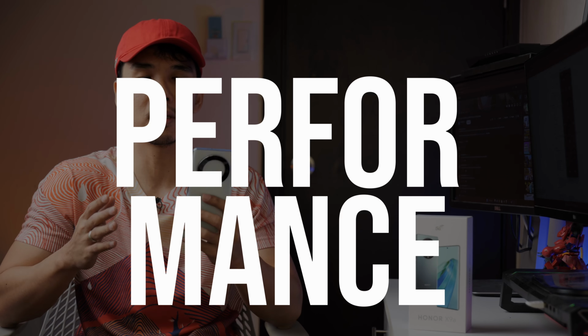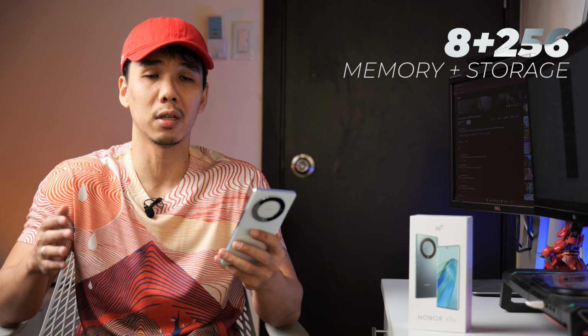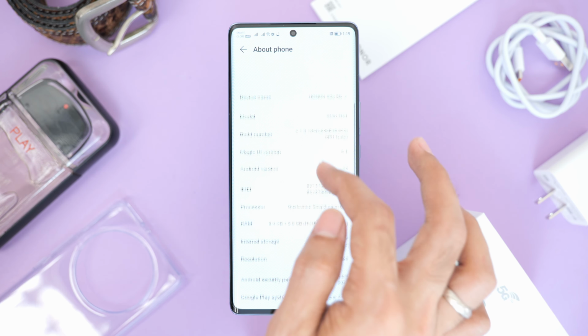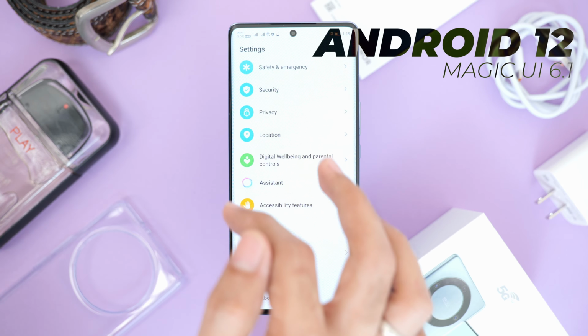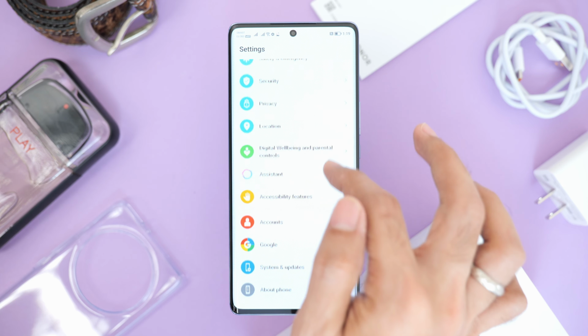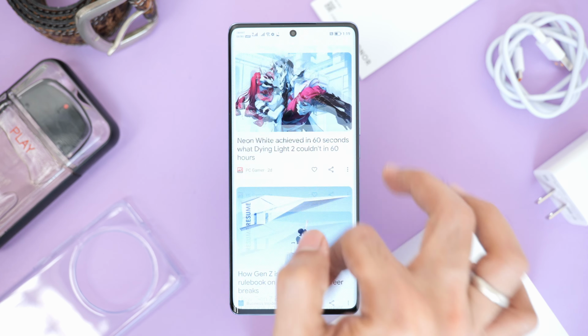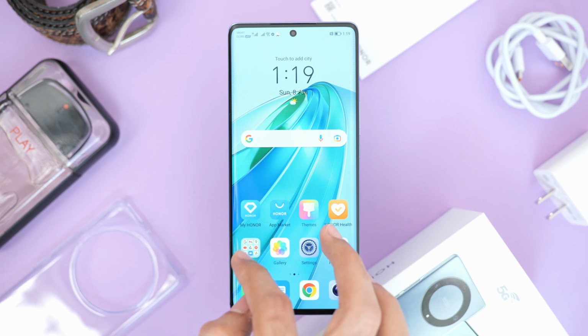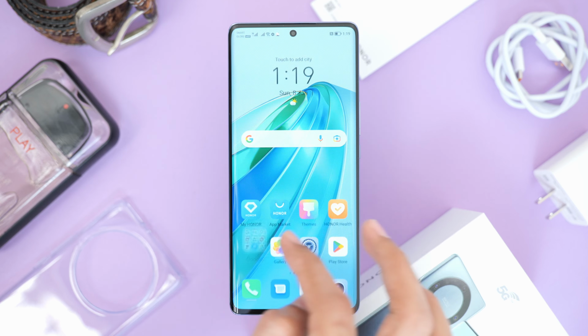In terms of performance, this is a very good phone. You get 8 gigs of RAM and 256 gigs of storage. It runs on the Snapdragon 695 5G platform, which is a powerful mid-range chip. And the user interface is very, very intuitive and user-friendly. It runs on the Android 12 operating system with MagicUI 6.1, which comes with real cool features such as context menus. There are a few things that I feel could be improved, but software can always be addressed in an OTA patch, and I can't wait to see Android 13 come to this phone.